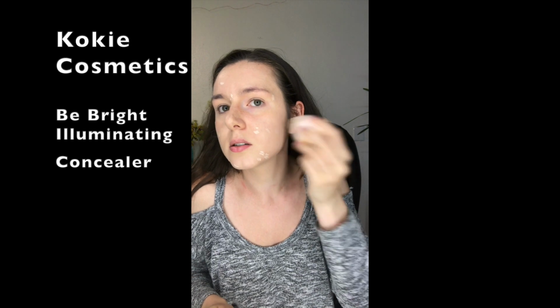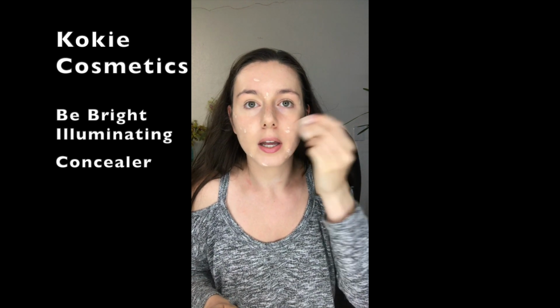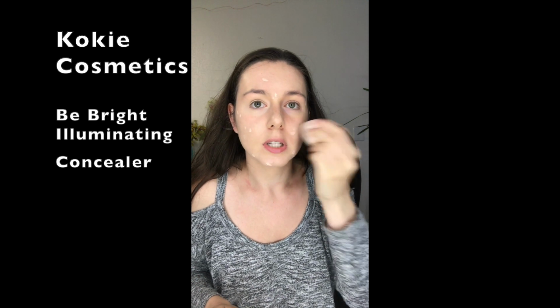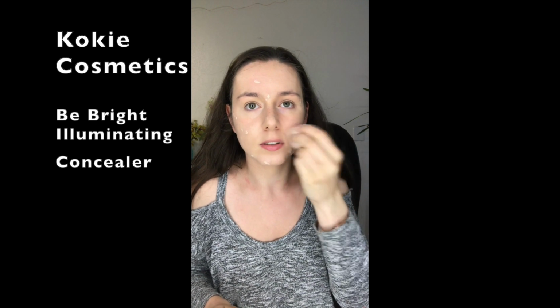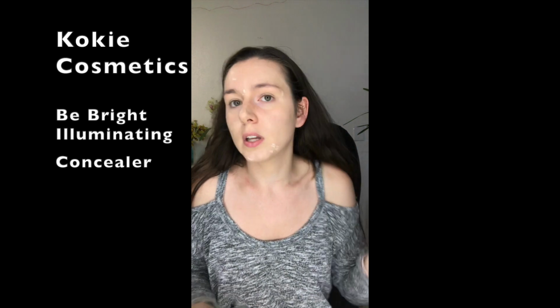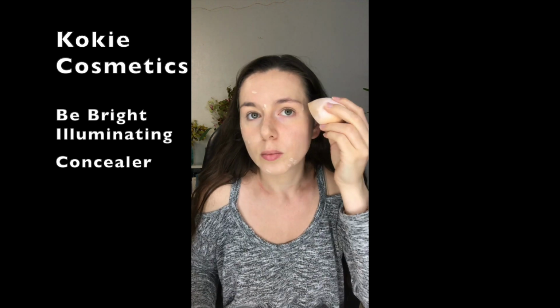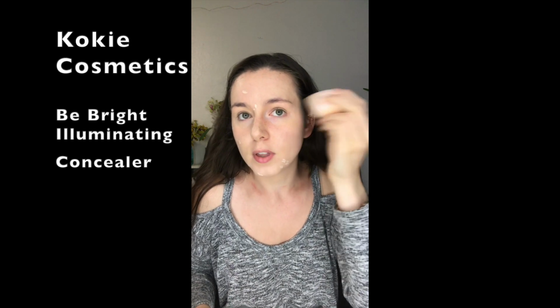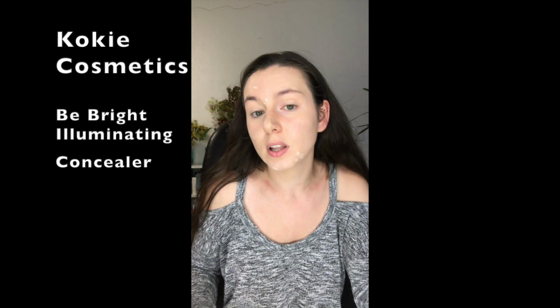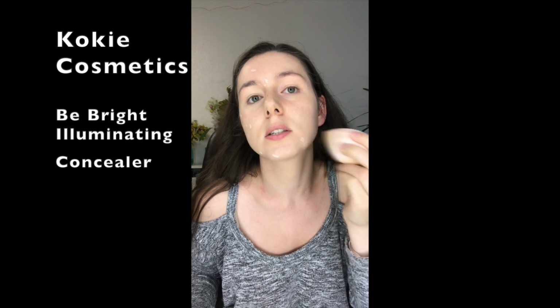But the concealer was so good. It was natural based, but it was like $30 for a tiny little concealer, which is kind of insane. It was like 0.1 ounce, something really small. This one's 0.21. So it was half of this, and it was $30. I really liked the concealer, but it only lasted me, I think, like 2 months.